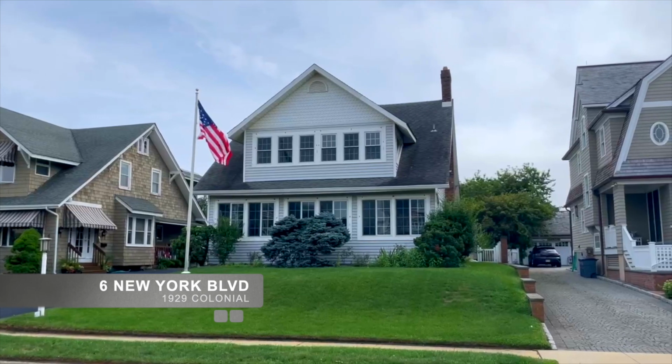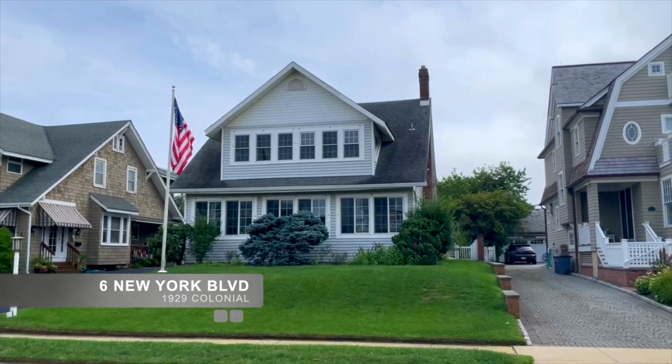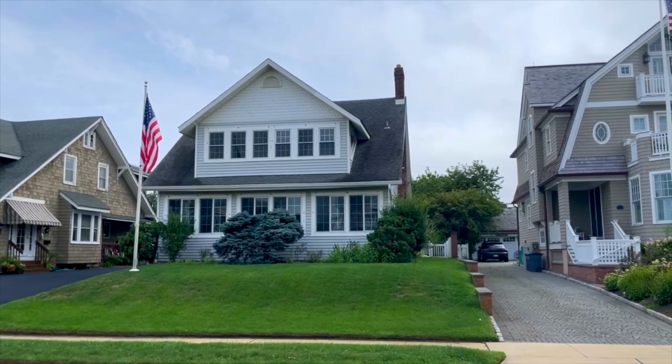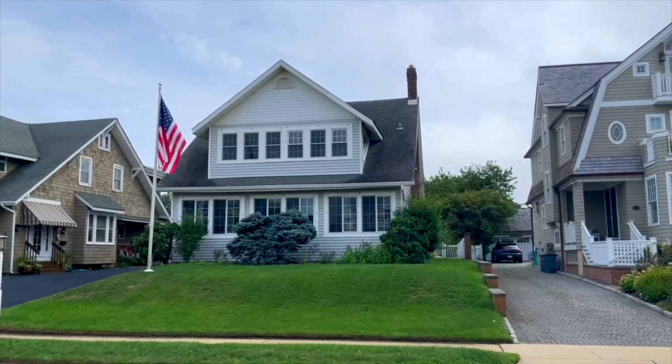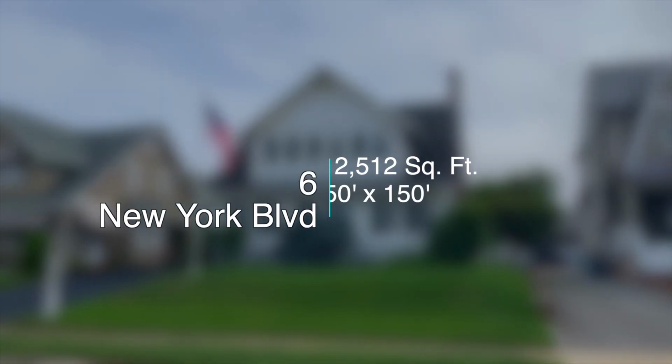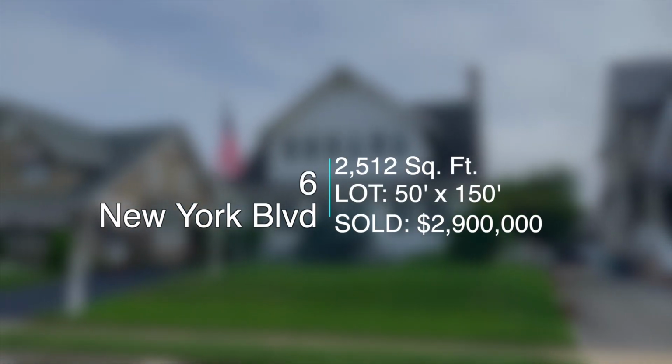6 New York Boulevard. This 1929 colonial sits on the 1st block from the ocean. The house is 2,512 square feet and sits on a standard 50 by 150 foot lot. This property recently sold for $2.9 million.